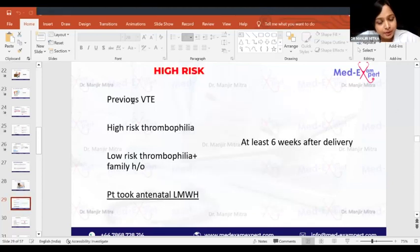A patient who has a previous VTE is definitely a high-risk patient. High-risk thrombophilia, antenatally, was one of the intermediate risk factors. Postnatally, it is one of the high-risk factors. Low-risk thrombophilia, where was it antenatally? Antenatally, low-risk thrombophilia alone was a low-risk factor. Are you able to recall the charts which we have shown? But postnatally, low-risk thrombophilia along with the family history will become one of the high-risk factors.